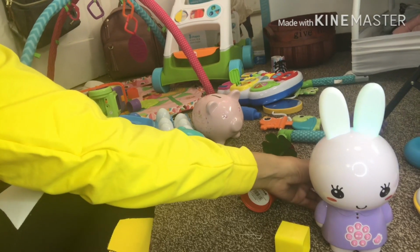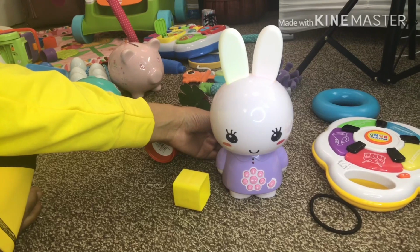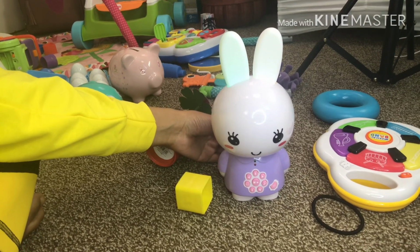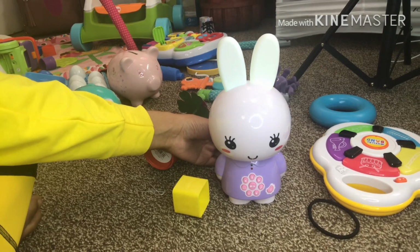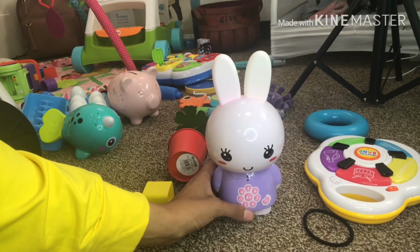Hello, I am Ollie the Bunny. Let's be best friends. Nursery rhymes. Okay, so I can pause that if I want to. Let's pause it.